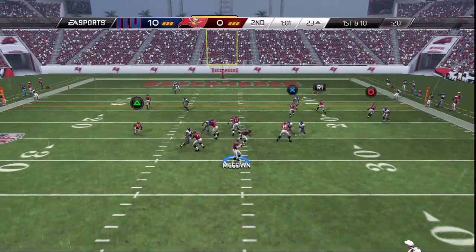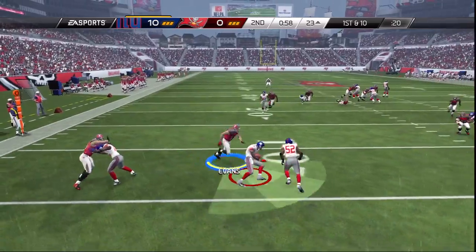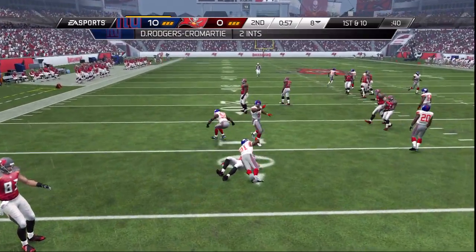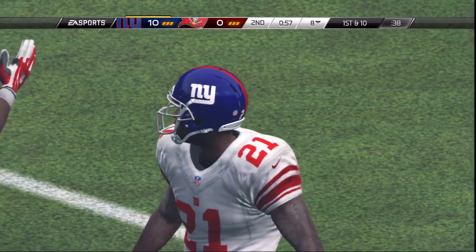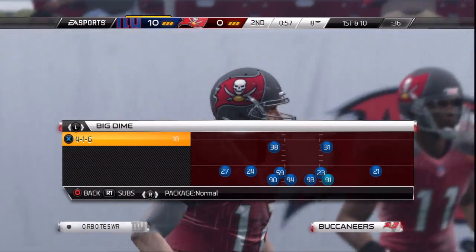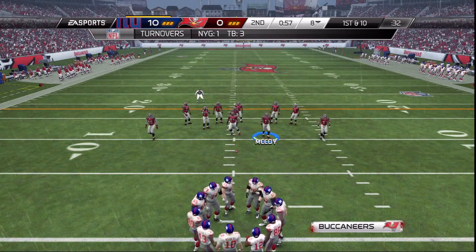From the gun, looking to the right side and throwing. Pass is intercepted. They bring him to the turf. That was an awesome job by the defense. They just read the quarterback's eyes. They got in position, and they made the interception. They face first down.